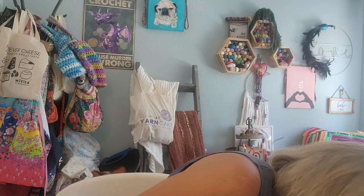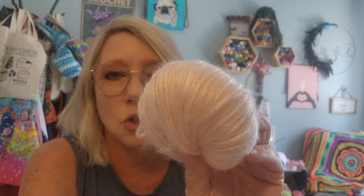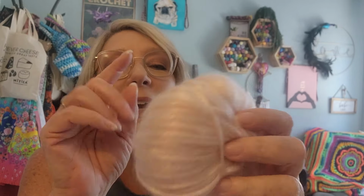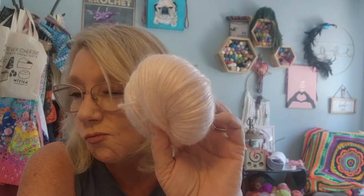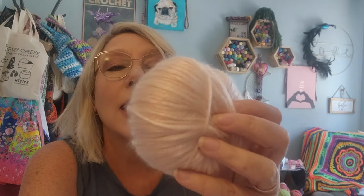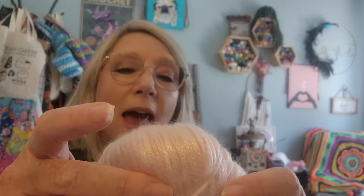What else did I get? Oh, I forgot that I got this. Okay, so this is the same yarn, but in this thicker gauge. I'm wondering if I get this in a thinner gauge, in this gauge here, if that would work for the face. It might. It just might. If I had it in the thinner yarn.